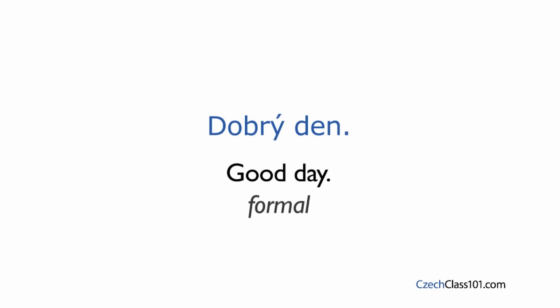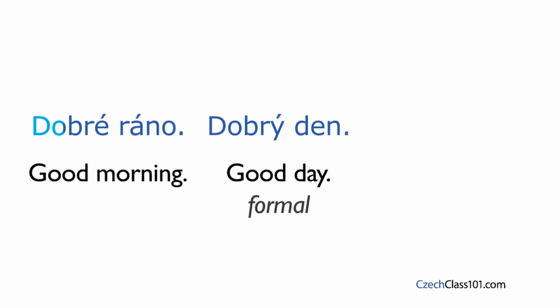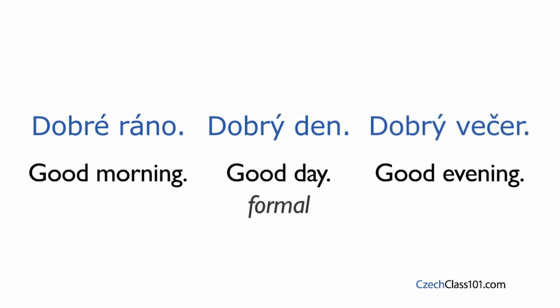In the morning, we say dobré ráno, which means good morning. Dobré ráno. During the evening, we say dobrý večer. Dobrý večer. Den, ráno, and večer are Czech for day, morning, and evening, respectively. Easy, right? Dobrý is the form of the adjective used in combination with masculine nouns, and dobré is the form we use with neuter nouns. It means good.